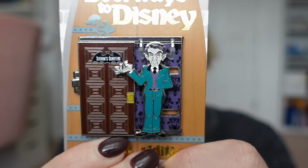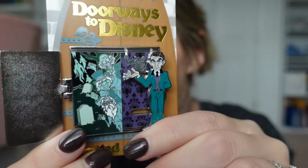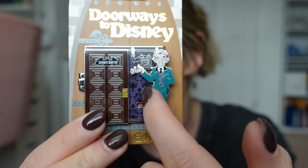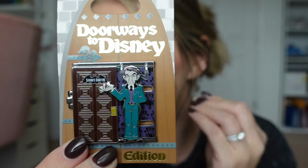Here we have Haunted Mansion. So we have the ghost host. He's gonna slide over, but here we have the 3 hitchhiking ghosts behind the door. So really cool. I love that you have the Haunted Mansion wallpaper back here, what the doors look like. The detailing is just really, really good on these pins.